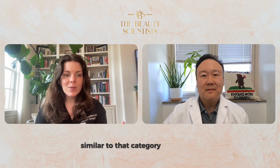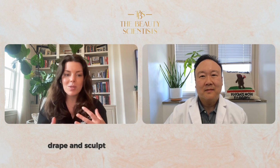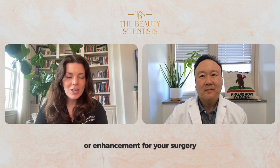Similar to that category of patients, also the massive weight loss patients. So we see similar tissue quality, stretch marks, a lot of sagging. And so we want to, after we redrape and sculpt and make this beautiful lifted breast, maybe with an implant for volume, we want to make sure that we create as durable a result as possible. So I position it as an insurance policy or an enhancement for your surgery. Although since everybody's different, their tissue qualities are different, it's hard to tell patients how much longer they'll stay lifted if they have one, if they don't, because that journey is going to be individual person to person.